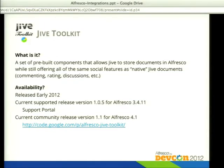This was released this last spring of this year, and its current supported version is 1.0.5 and is available on Alfresco 3.4.1, which I think is the latest service pack we have of that. And it's available in the support community.